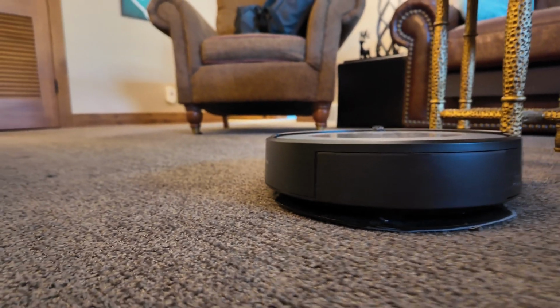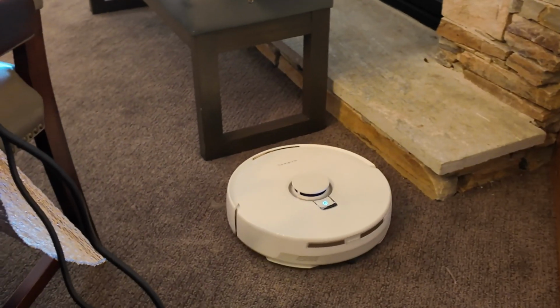Efficient dust collection not only keeps your home looking and feeling cleaner, but it also contributes to improved indoor air quality and better health overall for you and your family. But which of these vacuums can canvas your entire space for the tiniest dust or hair?